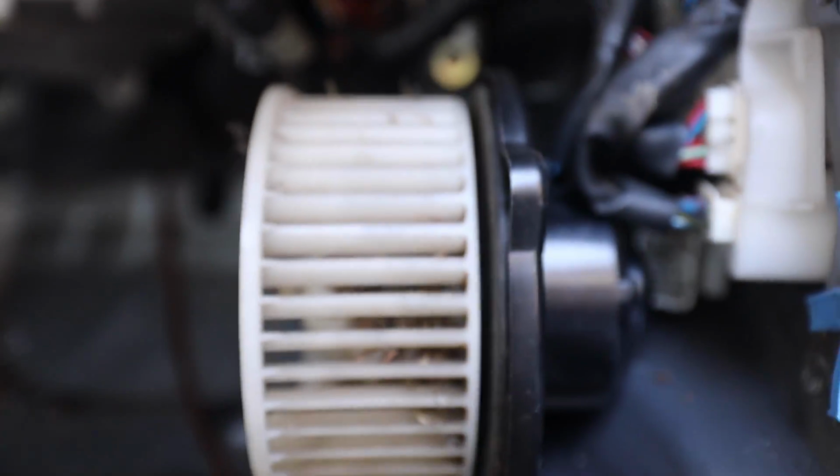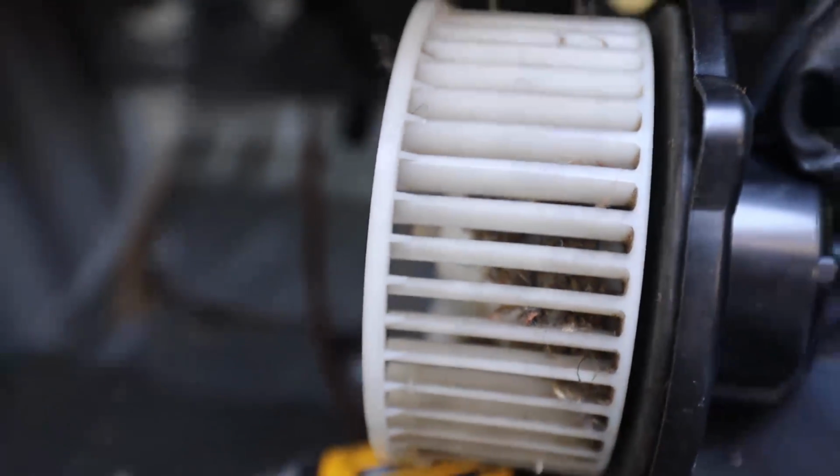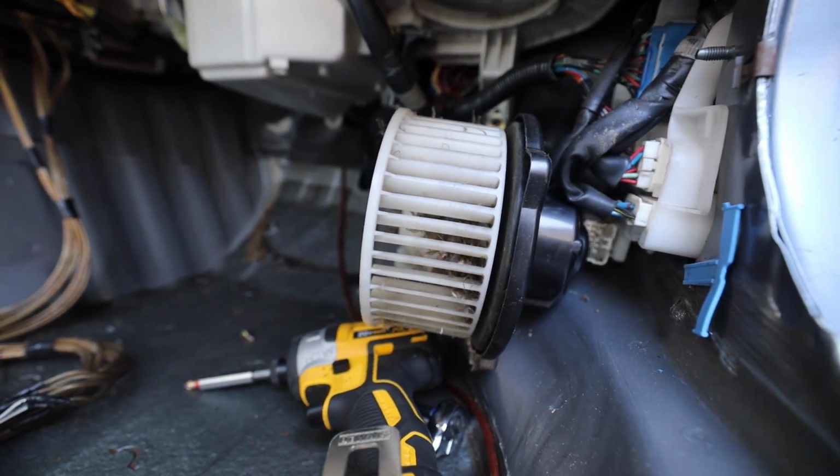Oh my god. Oh my god. I think the rat was probably running in circles, but oh my god, that is gross.